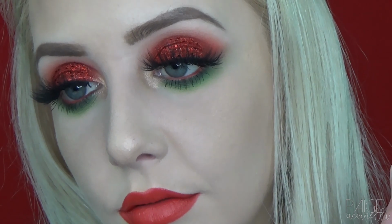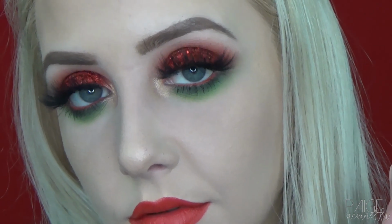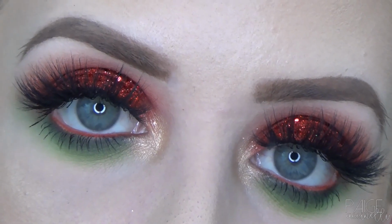Here is the final look, you guys. What do you think? I'm over here side-eyeing my mirror to see if there's lipstick in my teeth because me and red lipstick just do not have a good history. It just transfers on my teeth and it's really embarrassing. So this is an Urban Decay matte lipstick and I'm really feeling it right now. I feel like it's a lot of red, but no complaints.